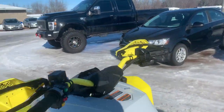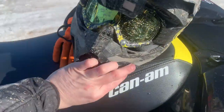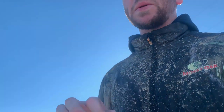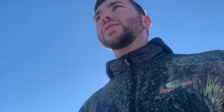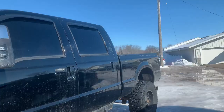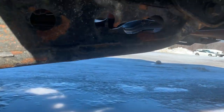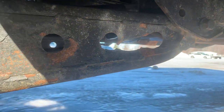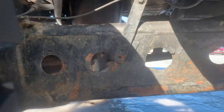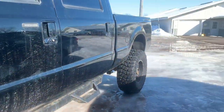Alright, before we head back home, you guys gotta check this truck out. So the story behind this dealership, the man, he likes to buy vehicles and resell them. But this truck's pretty big, and I just noticed something driving past it. Check this out. Look at that. I don't know what the hell, if they tried to tow it out or something, or ripped right through it. But these are all bent. It looks freaking sketchy.